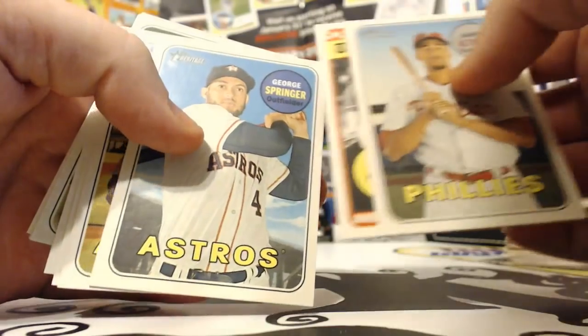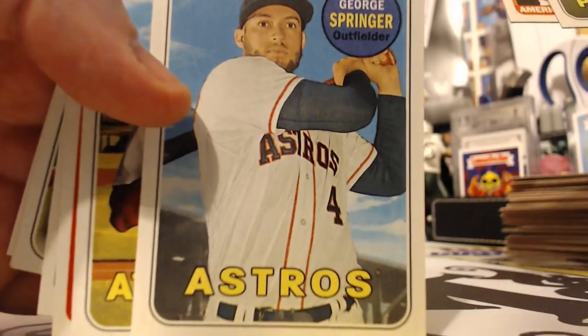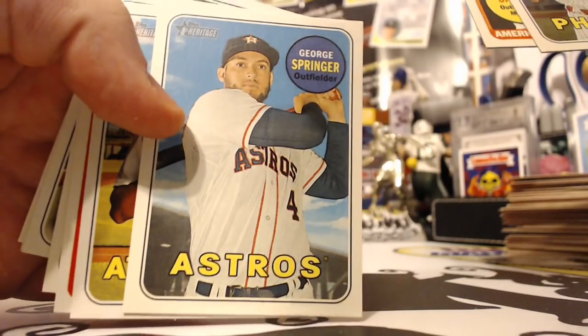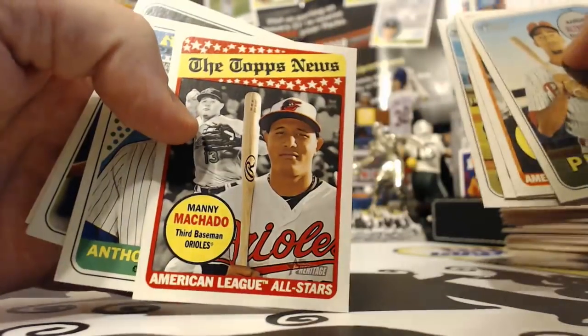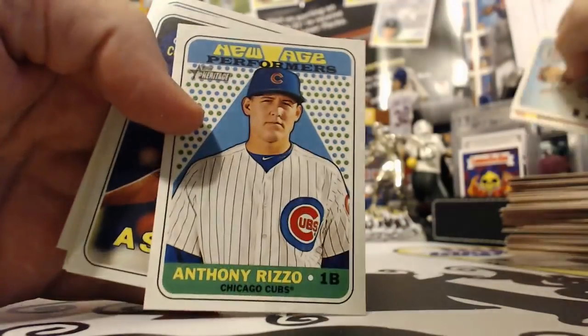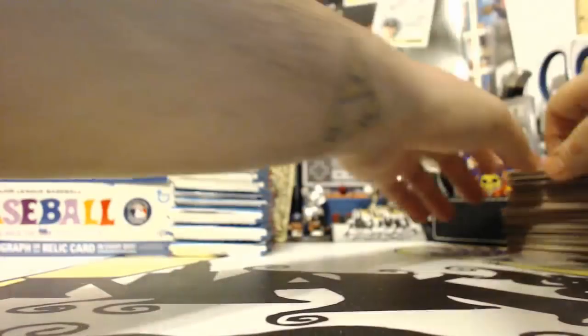See, some of these cards look faded. I don't know if you get a close look at that. Heritage is always like that. Some are brighter than others. Topps News Machado. New Age Performers Anthony Rizzo. Correa, that's a base. We hit the Correa action in the last break.